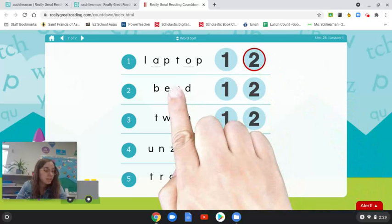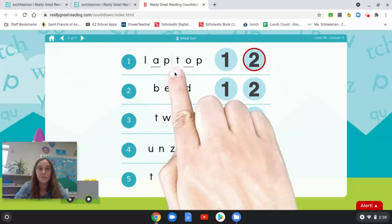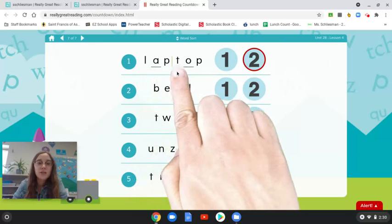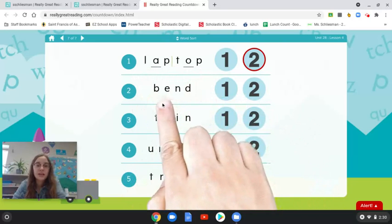Now, to help us read this 2-syllable word, we're going to divide the syllables by drawing a line between them. That way we can read them 1 syllable at a time before we blend them together. I'm going to make sure that each syllable has a consonant at the end so that it's a closed syllable. I will draw my line after P and before T. Now let's say each syllable together. Lap, top, laptop.